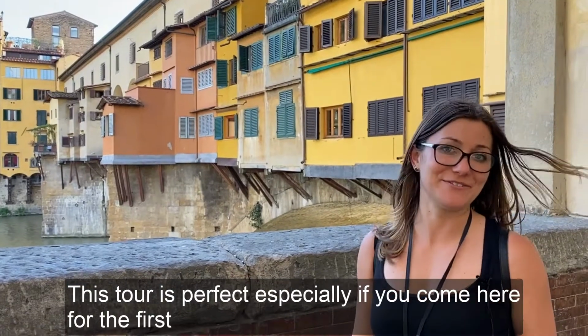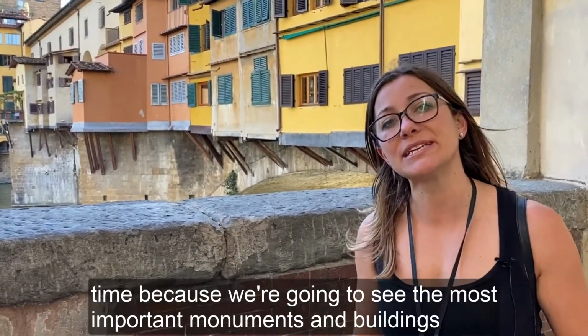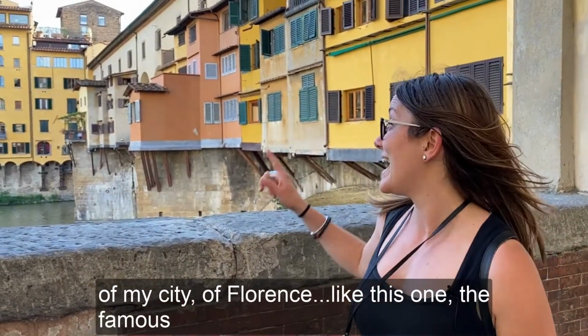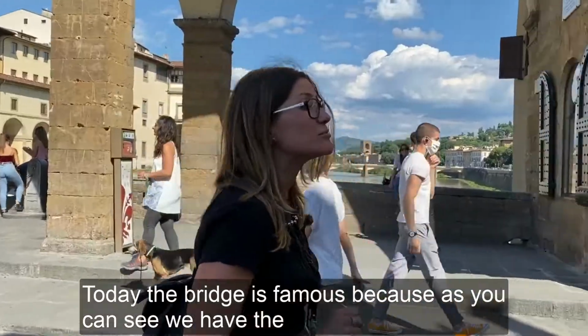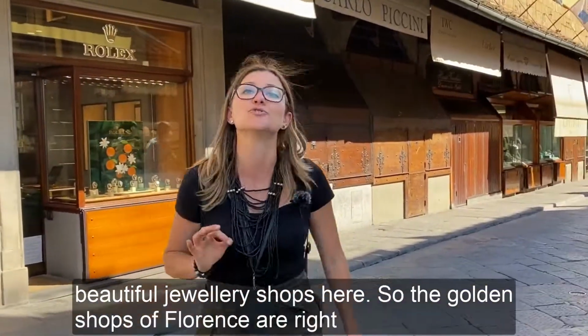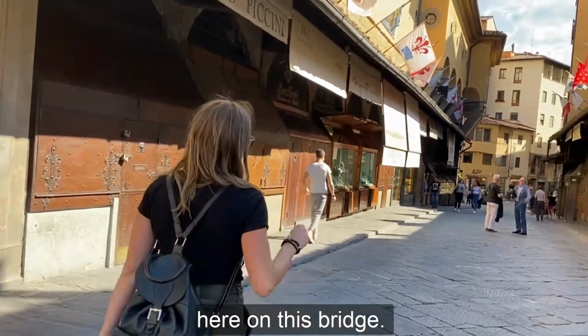This tour is perfect, especially if you come here for the first time, because we're going to see the most important monuments and buildings of my city, of Florence. Like this one, the famous Ponte Vecchio, the old bridge, the very first bridge of Florence. Today the bridge is famous because, as you can see, we have the beautiful jewelry shops here. So the golden shops of Florence are right here on this bridge.